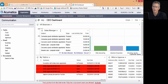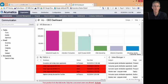There's that opportunity list that I just created, so now I have that at my disposal, and I can simply place it somewhere on my dashboard that makes sense for me. So the point is, I don't have to go to IT to get this type of information. Don't have to make a special request. Don't have to wait a couple of weeks. When data is important to me to help me run my business, I have access to it with Acumatica, and I can make the system work for me.